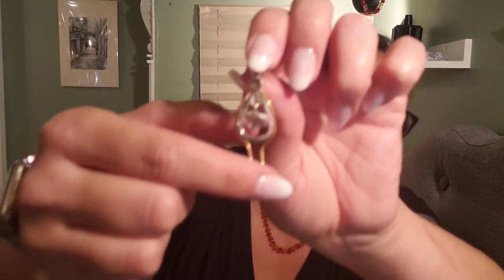It's really unique and very, very pretty. I'm trying to get it where maybe it'll show you what this stone looks like. But if you don't know what rutilated quartz looks like, look it up. It's like a clear stone, and then it's got like striations in it. So anyway, that's the two pieces of jewelry I'm selling.